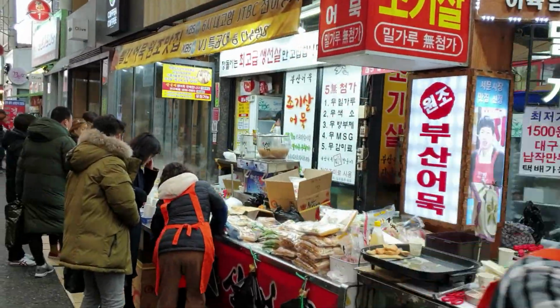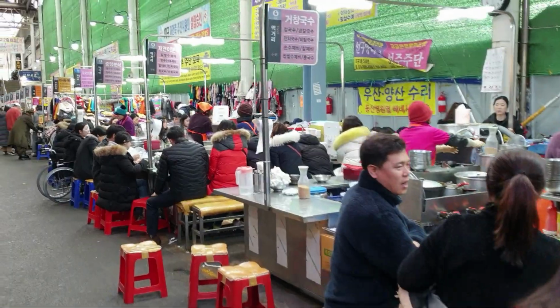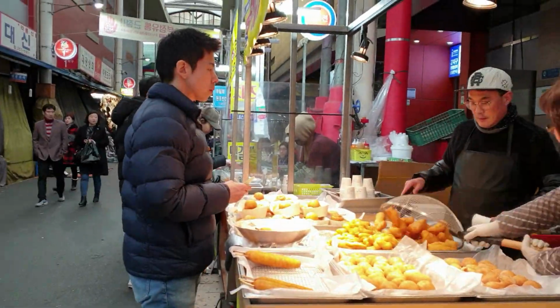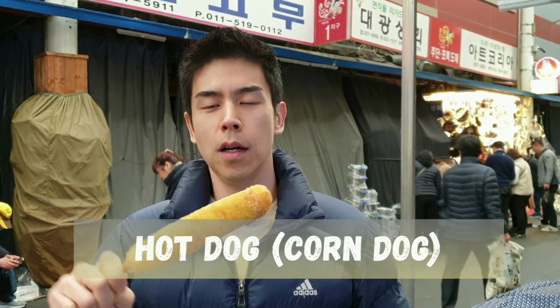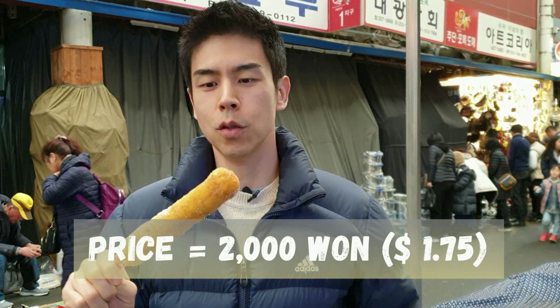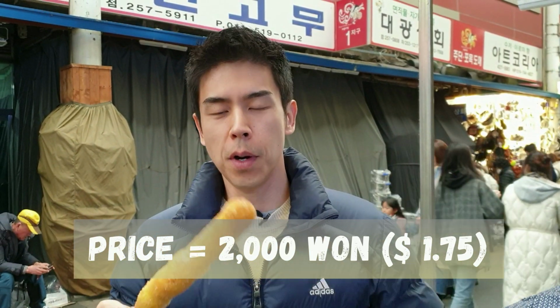And also the street food experience, something you cannot leave out when you visit one of these traditional markets. Okay, so I just bought this. This thing is called hot dog in Korean. So actually corn dog. I'm gonna take a bite of this right now. Usually you can put ketchup or mustard on it, but I didn't put anything on it just because I wanted it as is. So I'm gonna try it.